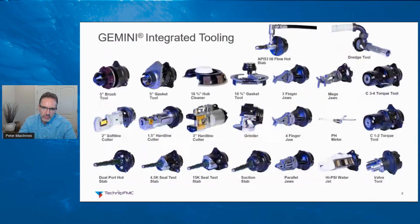Let's take a closer look at some of the tooling. This is not all of the tools that are available for Gemini, but it's a decent selection. And these tools are permanently available on every single dive. So you have a selection of manipulator jaws. You have your class 1, 2, class 3, 4 torque tools. You have a variety of cleaning tools, a brush tool, a hub cleaner tool. You have various hot stabs, single port, dual port, seal tests. You have a variety of other unique tools, such as a high pressure water jetting tool, various cutters for soft line, hard line, grinding tools, pH meters, basically all the tools that you need.